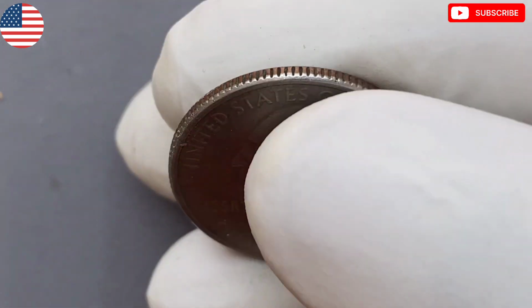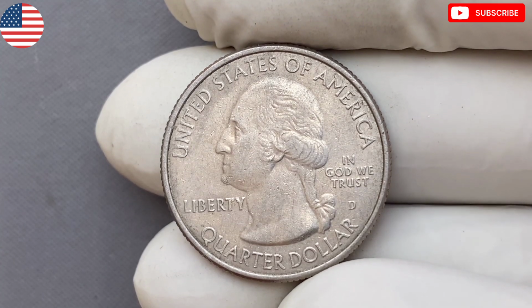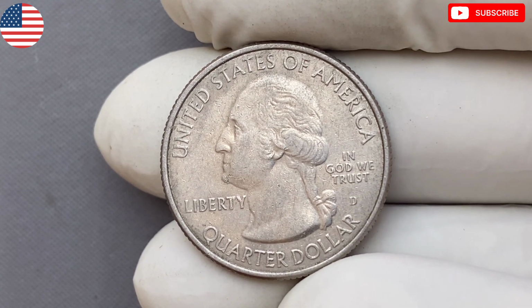$73,000 for a 25-cent coin, and that's why this isn't just pocket change anymore, it's history in metal, and for a few lucky collectors, it's become the ultimate prize. So what should you do?